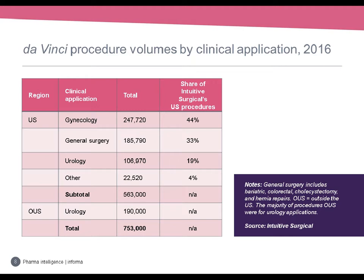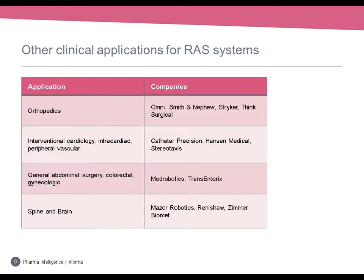Nearly 90% of prostate procedures in the U.S. are performed with a RAS device and nearly 85% of malignant hysterectomy. Outside the U.S., urology is the primary specialty that uses robotic surgery, accounting for nearly 200,000 procedures a year. Other clinical applications that have been approved for robotic-assisted surgery include orthopedics for joint replacement and abdominal surgery, brain and spine surgeries, and cardiac and peripheral vascular procedures. Other companies that are currently marketing RAS systems include multinational device companies such as Smith & Nephew, Stryker, and Zimmer Biomet, in addition to small privately held companies such as Catheter Precision and Omni.